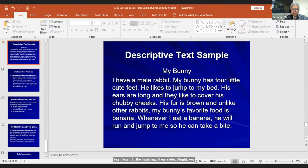My bunny. I have a male rabbit. My bunny has four little cute feet. He likes to jump to my bed. His ears are long and they like to cover his chubby cheeks. His fur is brown, and unlike other rabbits, my bunny's favorite food is banana. Whenever I eat a banana, he will run and jump to me so he can take a bite.